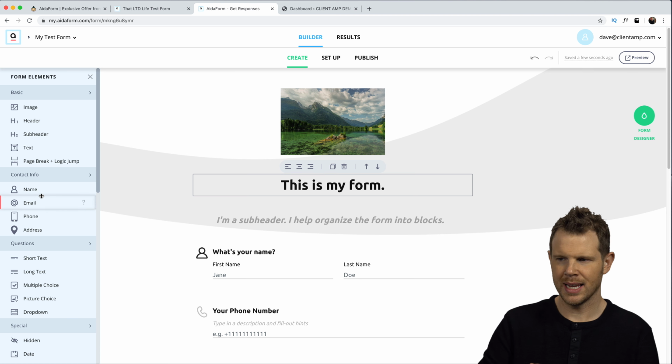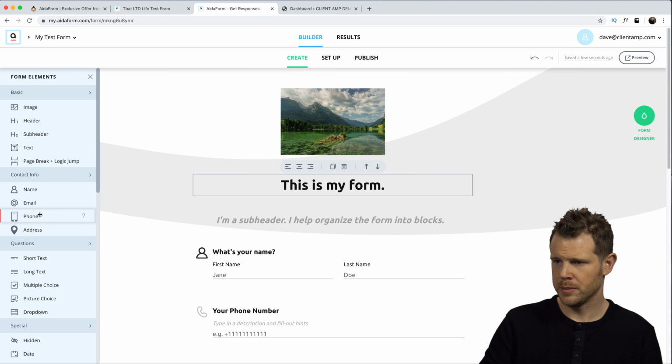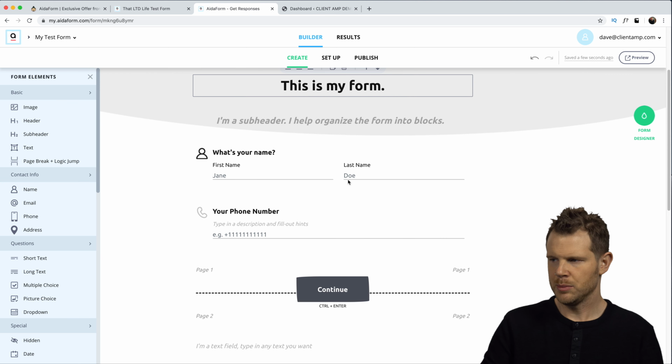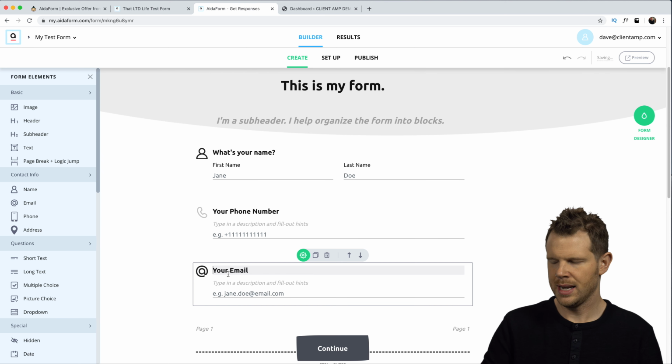We'll take a look at those in a second, but I'm going to show you how this form builder works, because I think it is probably one of the best features of this tool is how nice and smooth it is to create forms. So down below, I asked for someone's name as well as their phone number, but maybe I want to capture, say, their email address. Well, I can just drag and drop this in here, and it says your email.